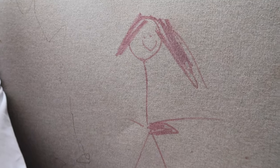So that's the drawing. I don't know even if it was my child or if it was one of the cousins, but that appeared in the back of my sofa. So yeah, no new sofa until all the kids in this house learn not to draw on furniture.